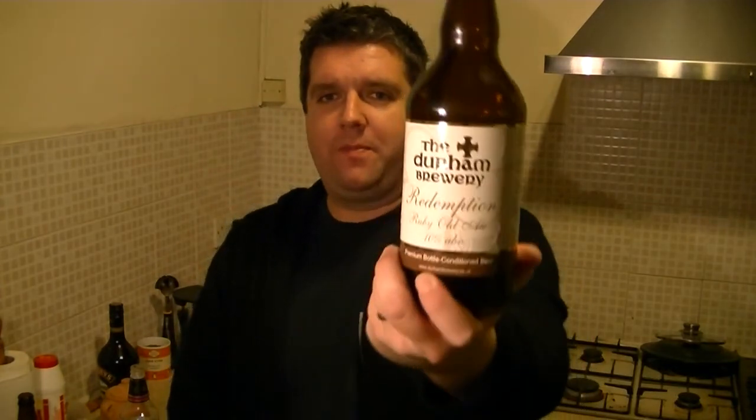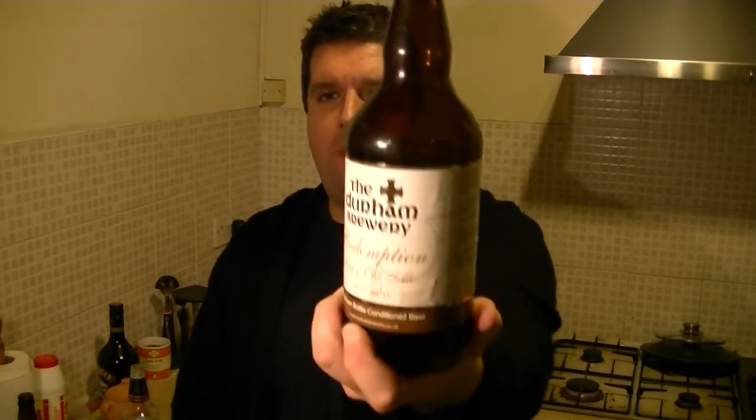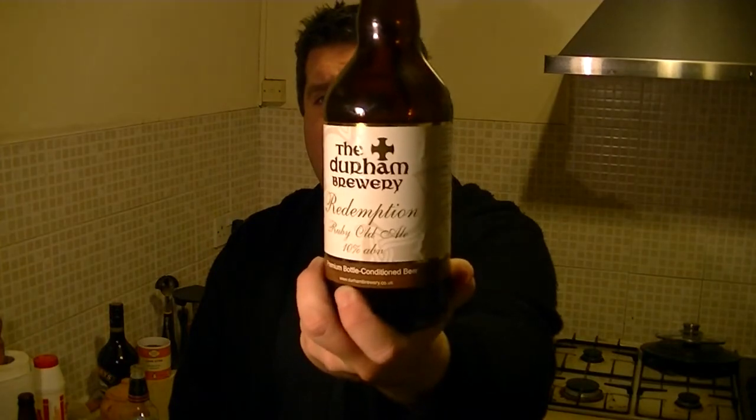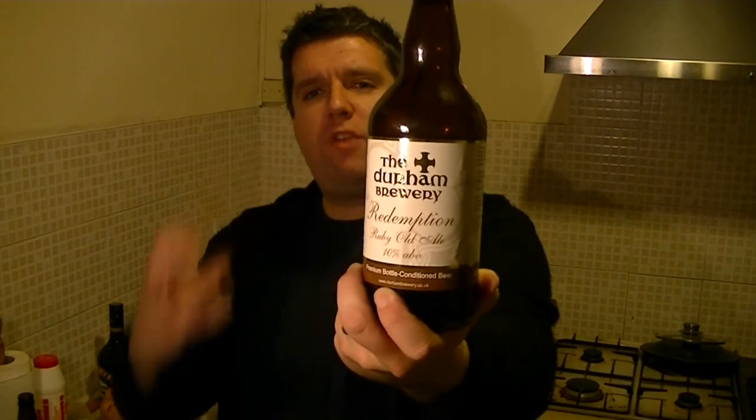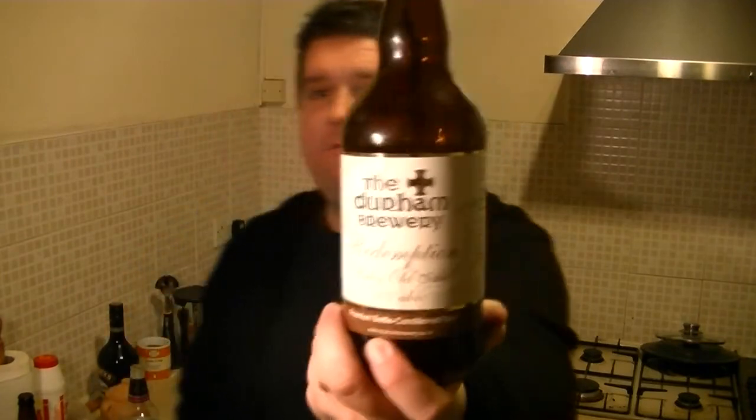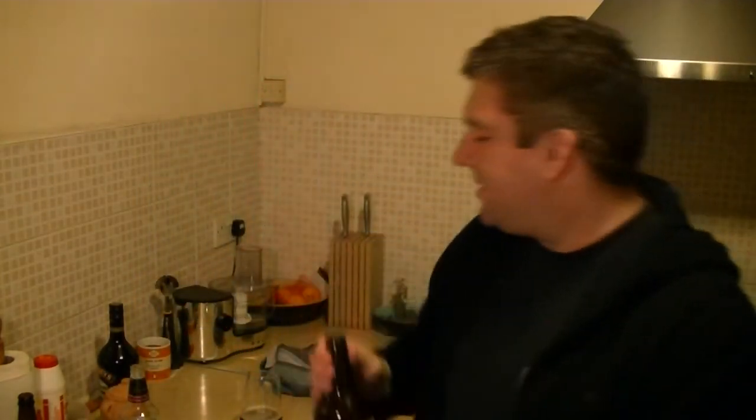And this one I bought myself. I've been sent a few by Ellie at Durham, but I bought this one myself in York at the bottle shop, and it's an absolute stormer. And I think that speaks to me of rich British brewing tradition. Anyway, I'm hitting 10 minutes. I'm going to have to say goodbye. So yeah, Redemption Ruby Old Ale from the Durham Brewery. 10% ABV. That's some serious beer, that.